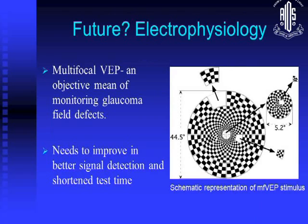The future may lie in electrophysiology with an objective test, and multifocal VEP, a lot of work is being done. The problem is the probes are not good yet. We don't have a good way of recording it. So maybe the future would be that the subjective part is taken away and multifocal VEP might become common.